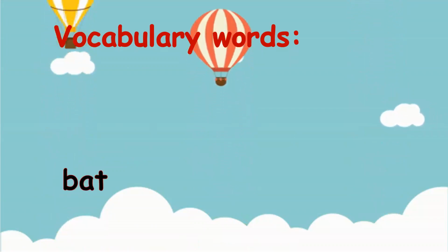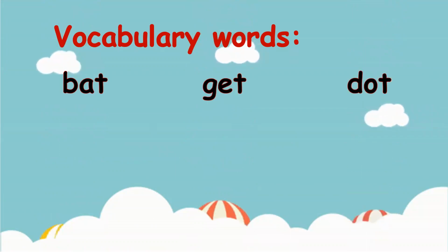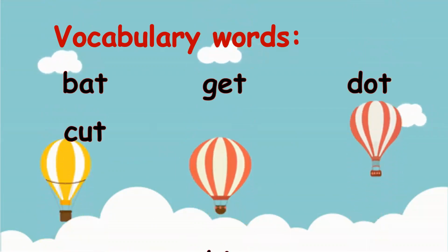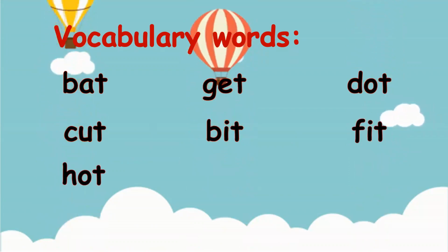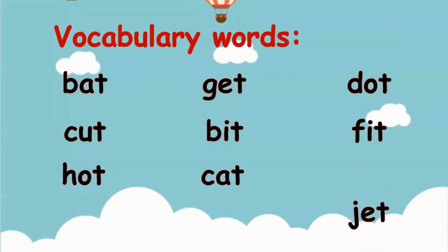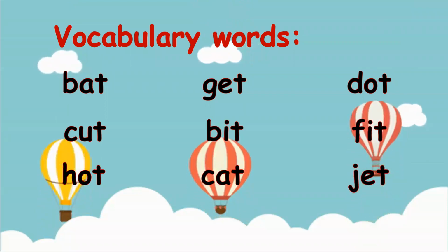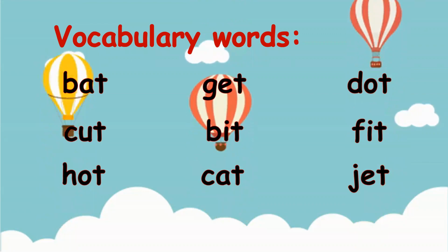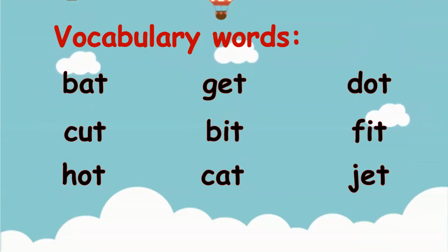Vocabulary words. Bat, get, dot, cut, bite, fit, hot, cat, jet. Again, vocabulary words. Bat, get, dot, cut, bite, fit, hot, cat, jet.